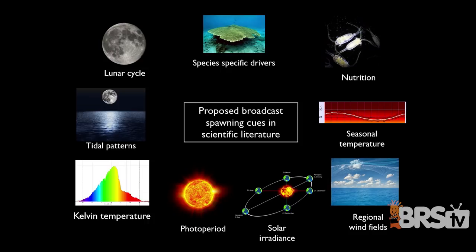There are papers focusing on all of these, everything from species-specific drivers, so different characteristics of different species. Heterotrophic feeding is very important to give them the energy to produce the gametes. Then the seasonal temperature change seems to be the first trigger to start the gametogenic cycle, the development of the gametes: sperm and oocytes, the eggs. There have also been papers talking about the influence of regional wind fields, whether that provides a cue in terms of spawning.